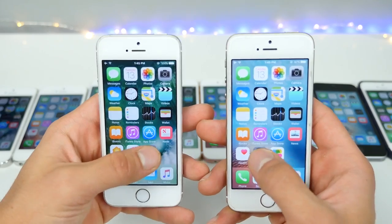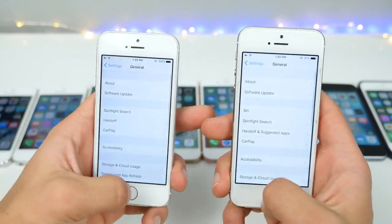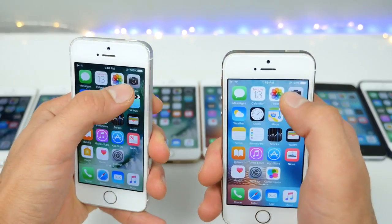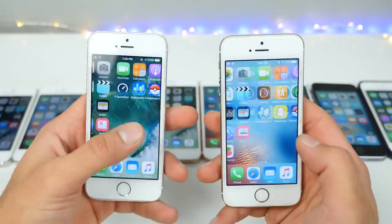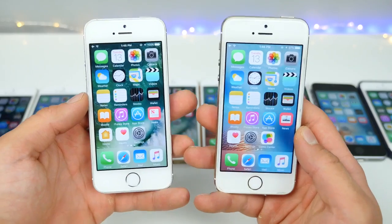And settings, just about the same. Submenu, a little bit faster on iOS 9. App Store, iOS 9 still loaded that one faster. And camera. Pretty much the same, a little bit faster on iOS 9. So still on the 5S, you're not going to see a downgrade in performance. It is exactly the same.